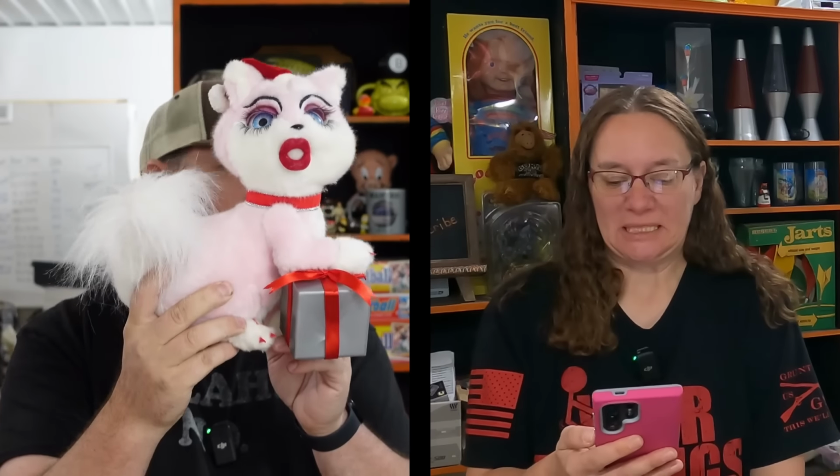So we got the sexy kitty. That's what I wrote up there, but that's not what she's called. What is she called? She is a 2007 pink animated singing Christmas sassy cat singing Santa Baby. Her claws are actually like plastic. She is so cool. She gets the whole neck moving. Her tail wags. She is getting down over here.